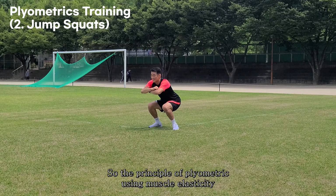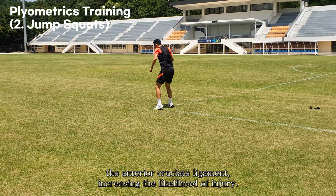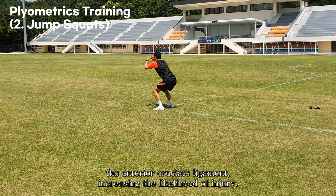Land gently and quietly, absorbing the power of landing into the ankles, knees and hips. Keep your knees above your feet and be careful not to collapse inside. You should not land on stiff legs when you come down from jumping, and if you land on stiff legs, the tibia moves forward and stresses the anterior cruciate ligament, increasing the likelihood of injury.